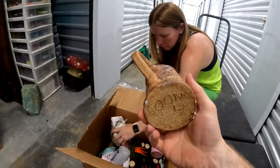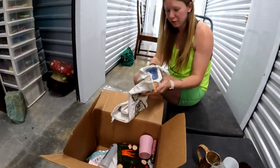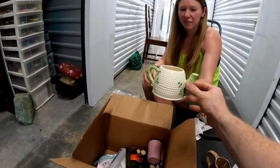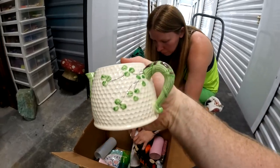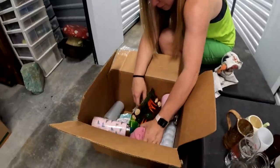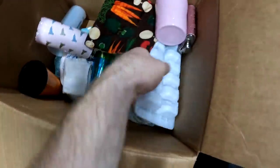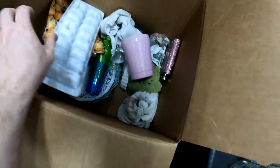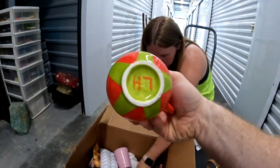Then we have this one. Looks like a 12-year-old made it, probably. Hey, what if a 25-year-old made it? That's cute. Oh, that is really cute. Look at that. All right. Anything else special in here? Well, I guess there's some still wrapped up. That's got a lot of chips on the top. Another 12-year-old made this.